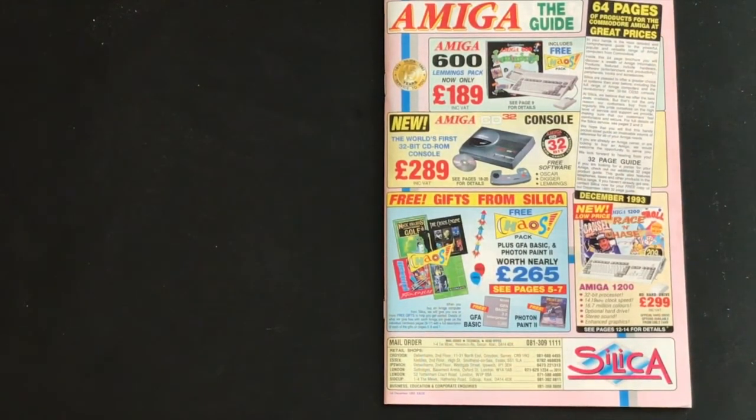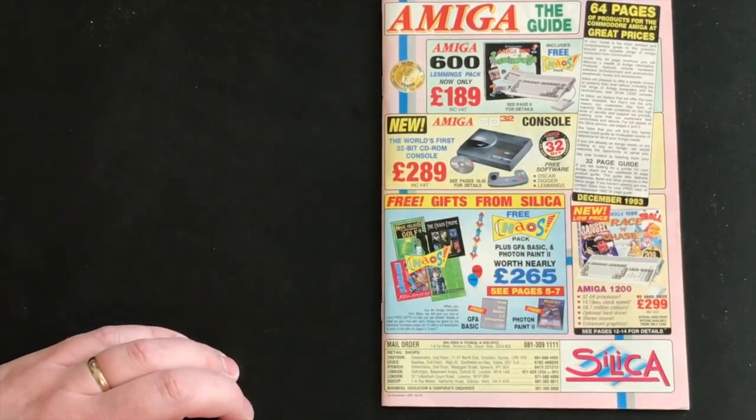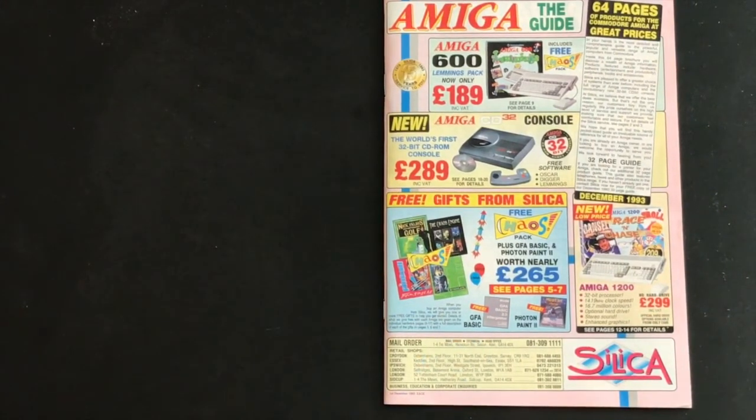I was going to call it a supplement there, but I suppose compared to the PC catalogue, this is the kind of main event, really. It's a lot thicker for a start. So obviously, the Amiga at the time was the big thing. The ever-present Chaos Pack from Silica. This was advertised with every machine. You always saw that they pushed this big style.